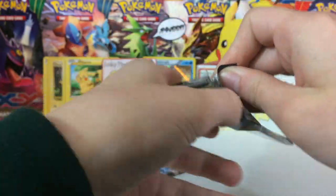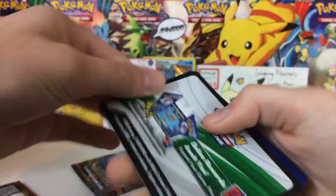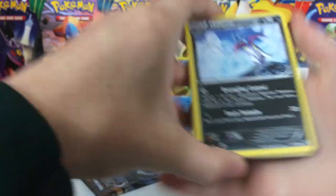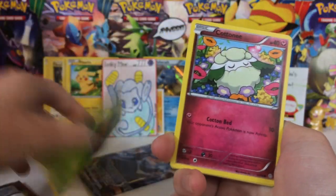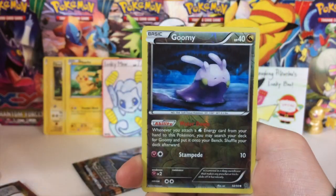Next up, we have a pack of Ancient Origins. And then we are going to end off with Steam Siege. All right, so stick the code off to the side. And I almost did 3 and 3 right there. I saved it. Anyways, we have Malamar, Oddish, Meowth, a flying Combee. Hey, that fits, because Combee has like wings and it can fly. All right, that was bad.